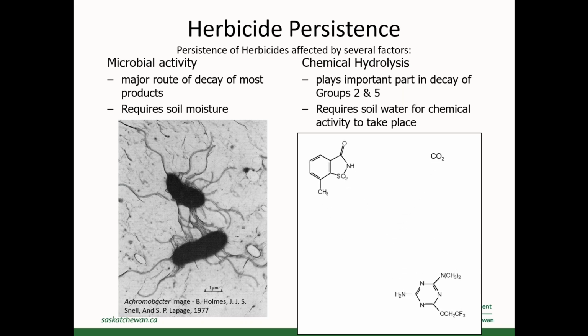In those cases, it's called acid hydrolysis because it works more effectively in acid soils. And when you get into high pH soils, this process doesn't take place as well. The other key breakdown pathway is microbial activity, and that picture there is of Achromobacter, one of the microbes in the soil that is implicated in the breakdown of glyphosate. By and large, microbial activity is the key breakdown pathway of most herbicides in the soil.